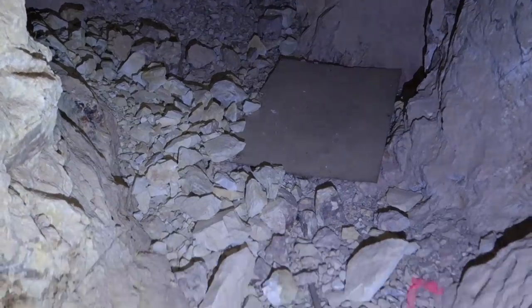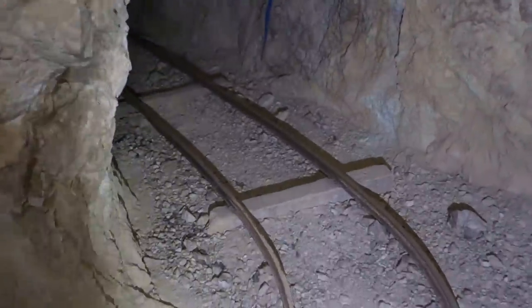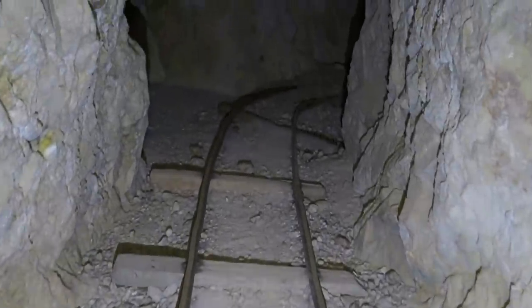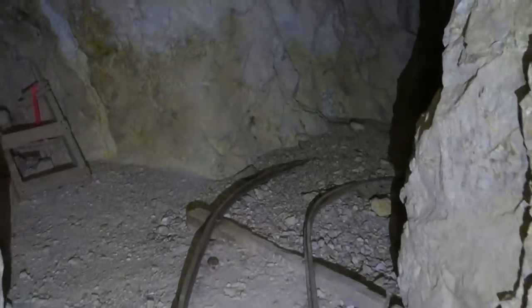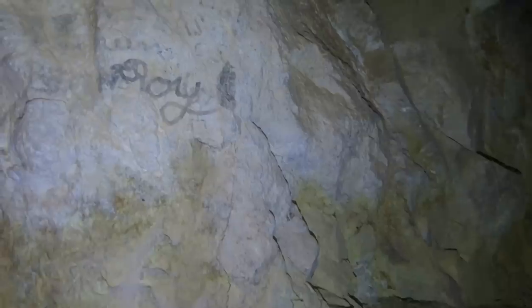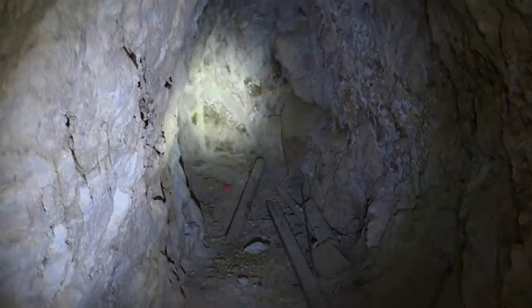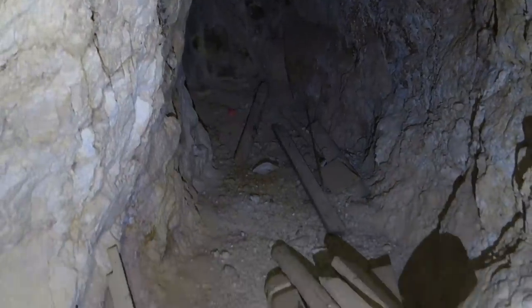All right, we were just looking in there. There's the blast sheet there. Continuing on, these rails make some really sharp turns. Looks like a little bit of graffiti here. Just ends. Faces out right there.